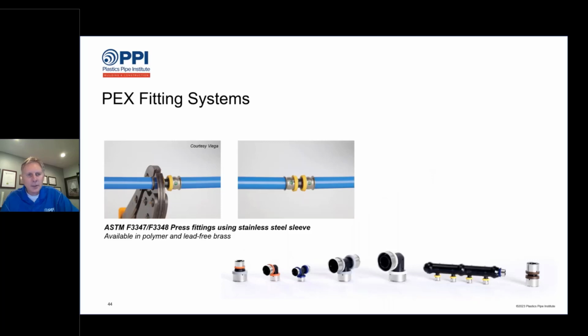This is another common fitting system known as the press fitting system. So this works similar to the copper crimp ring fitting, except instead of a copper crimp ring, it's a stainless steel press sleeve. And in many cases, the stainless steel press sleeve is captured onto the fitting. So for the installer, that's easy because you don't have to go grab the sleeve separately and add it onto the end of the tubing. And these fittings also get compressed with a tool, which could be a manual hand tool or an electric tool. So you're basically cutting the tubing, inserting the fitting, and then compressing the sleeve, which compresses the tubing over the ribs on the fitting itself.